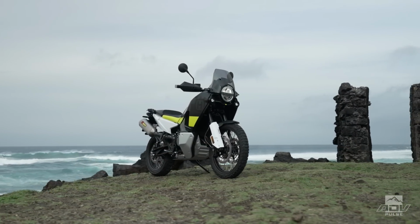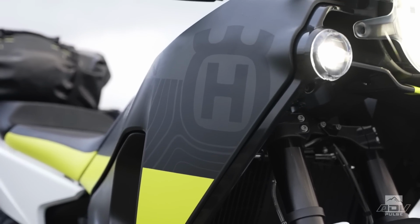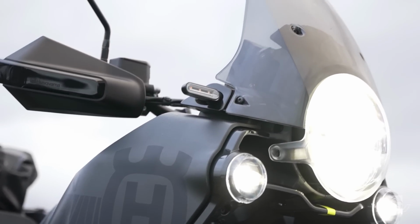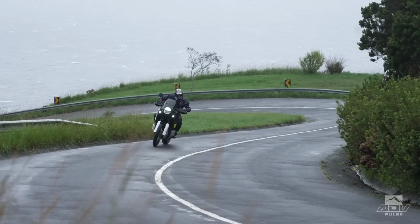It's got better performance than the standard 890. It's a little bit heavier. Sure, you've got some extra bodywork and LED lights and extra accessories that are going to raise the weight a little bit, but I don't think it was that much of a big difference in the weight that you're noticing it. Also, the fact that it's just a very comfortable bike to ride.